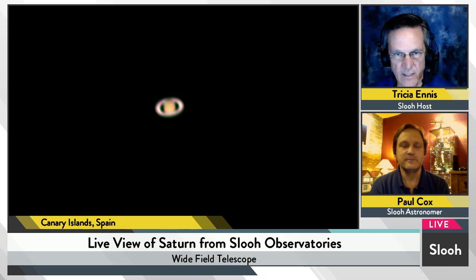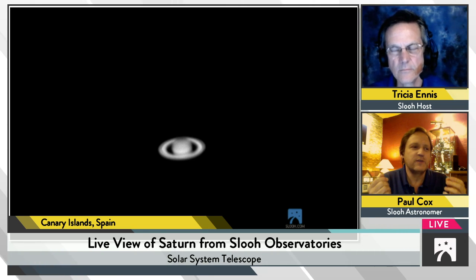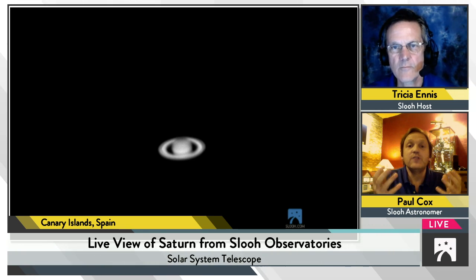And Paul, we get a little color change using the wide field telescope, I see. Yeah, this one, as you can see, has been affected a little bit by the turbulence. Our new Canary 4 telescope, though, is the one that's been honed and optimized. Here it is. It gives us a larger view. For want of a better term, we can zoom in on objects far better. So it's optimized for all of the planets.